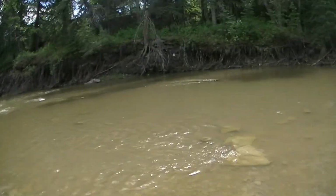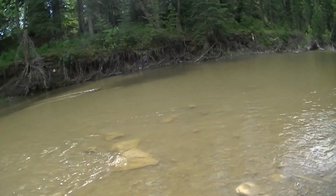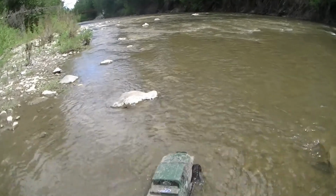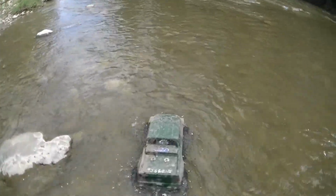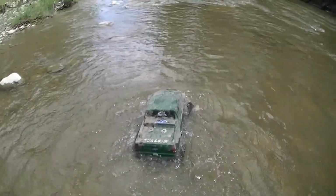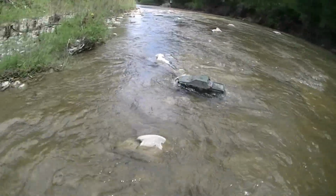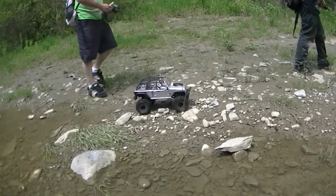Ah, Fishy Creek. It's actually half decent color-wise. Usually you can't even see the bottom this time of year. Time to clean the truck. I'll throw it in if you don't drive it in.